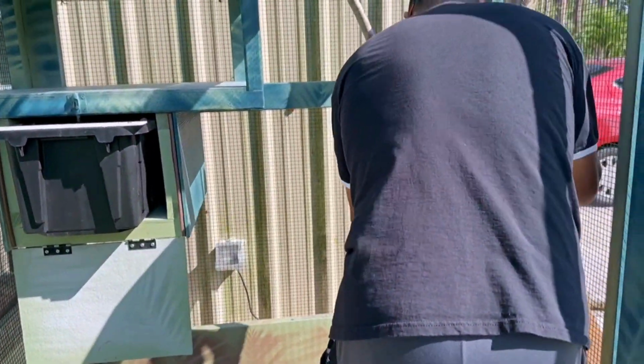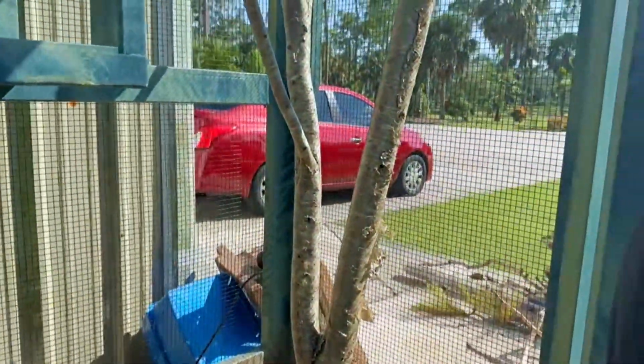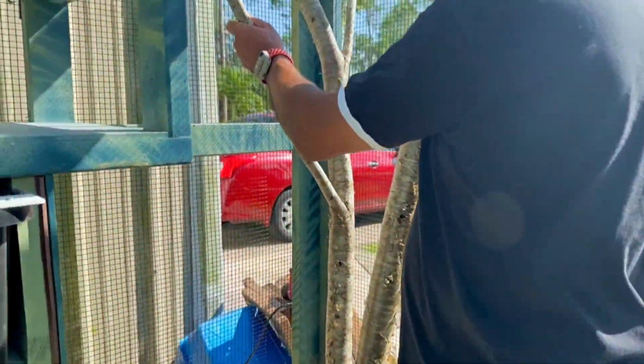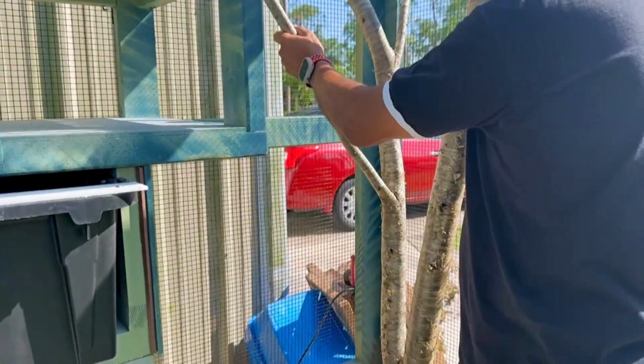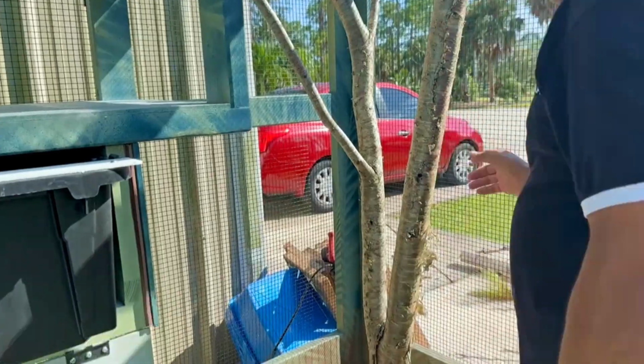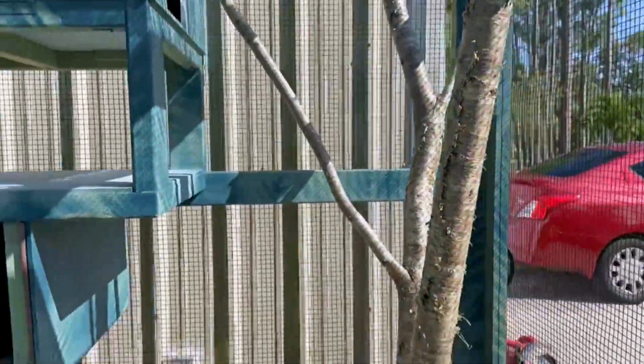I think you're going to need to cut it. You don't think you need to cut it more? Huh? Oh, you want to put it that way? And then put something across so they can get to the opening? Yeah. That's interesting. Kind of like a tree. It looks like a tree rather than just a cross branch. That's kind of cool.